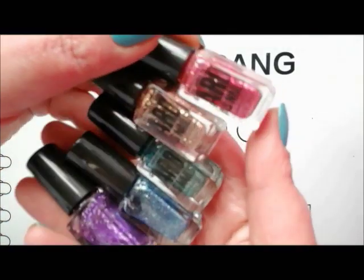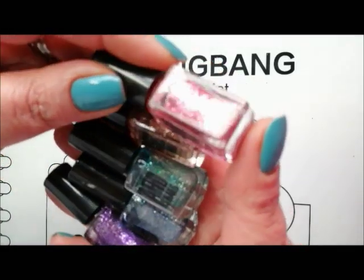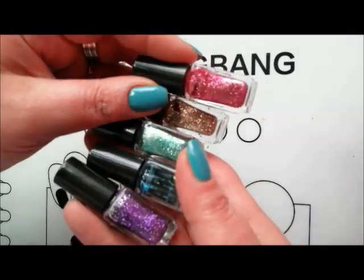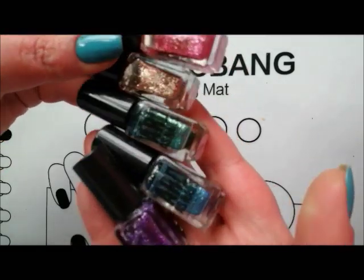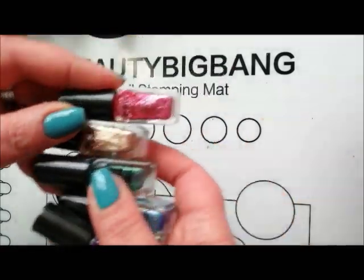And finally, I've got a mini collection of the Christmas collection from a couple of years ago. They're basically like tinsel on the nails, so crushed silver flakes in a clear tint, in a tinted base. Really, really pretty and very Christmassy. So I'm going to be keeping all of this collection.